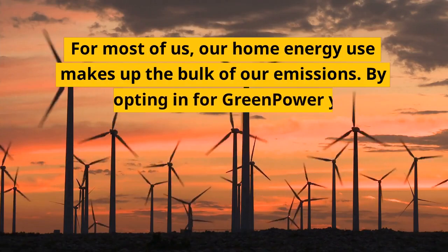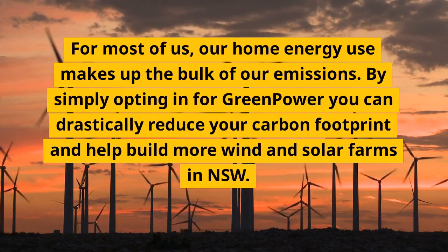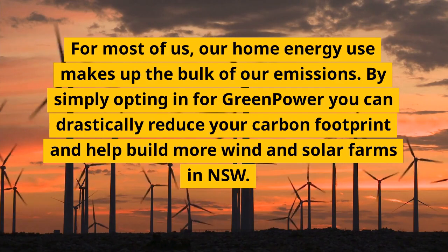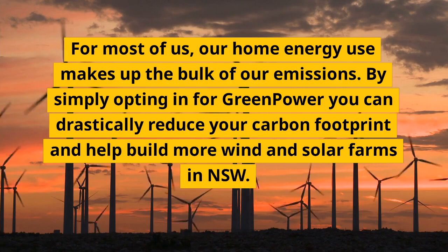For most of us, our home energy use makes up the bulk of our emissions. By simply opting in for green power, you can drastically reduce your carbon footprint and help build more wind and solar farms in New South Wales.